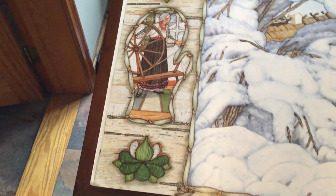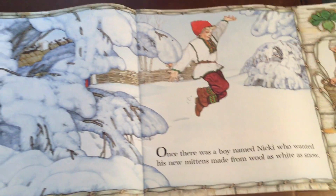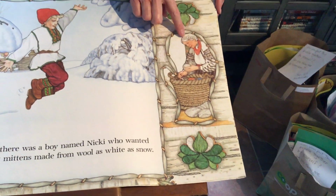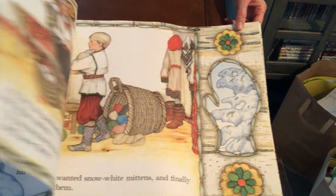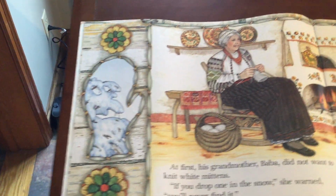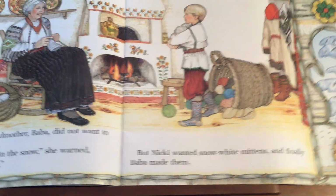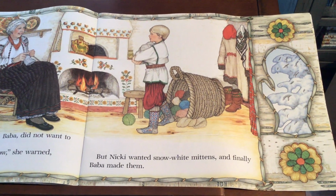Once there was a boy named Mickey who wanted his new mittens made from wool as white as snow. You can see here his grandmother is knitting. At first his grandmother Baba did not want to knit white mittens. "If you drop one in the snow," she warned, "you'll never find it." But Nicky wanted snow white mittens, and finally Baba made them.